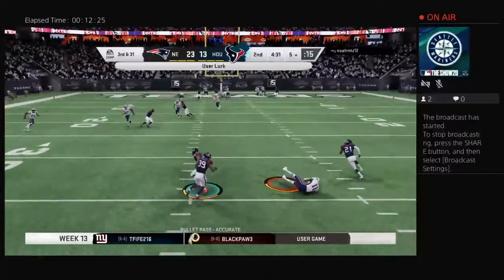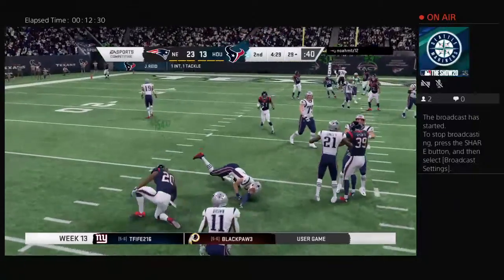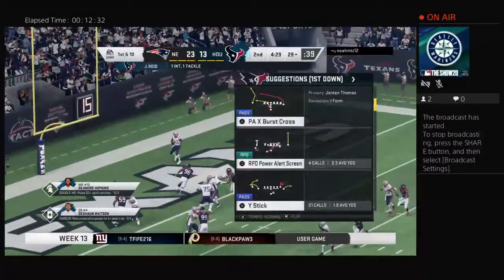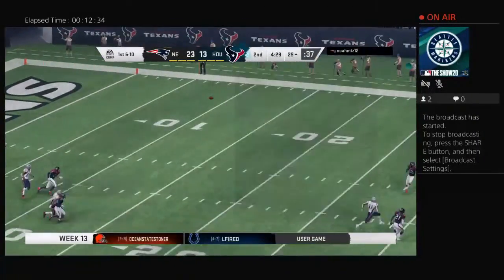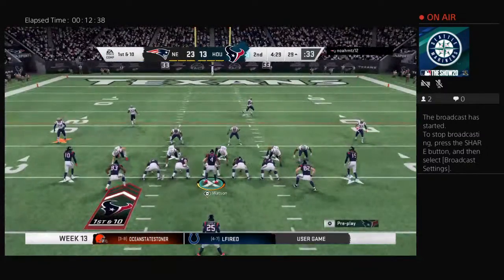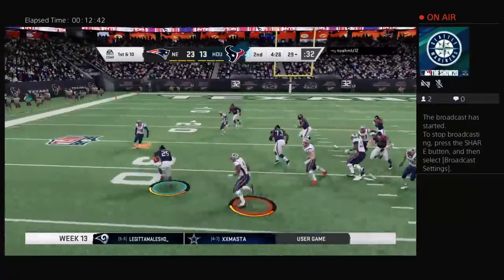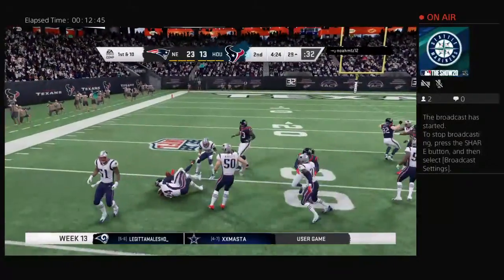Into heavy traffic, and it's intercepted. Picked up by Justin Reid, and they will take over at the 29-yard line. Well, it's 3rd and long, and you've got a few different ways to play it offensively. But this is not the type of offense that's going to wave the white flag. They're going to keep chucking it. And this time, it results in an interception.